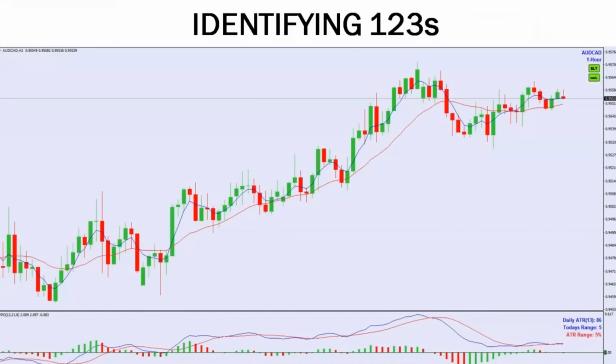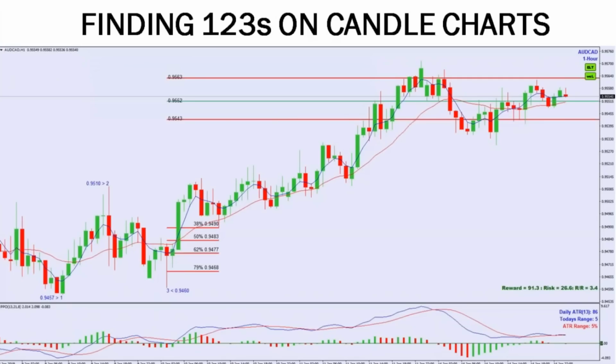The basic premise to the system is the identification of 1, 2, 3s. So we're looking for 1, 2, 3 bottoms and tops, like I mentioned, and once they are identified, the wave calculator is put on, and it gives us our targets. On this slide here, we're showing the number 1, the number 2 points, the number 3 points, and we get our targets way up here. You can either get out at your first target, your second target, or your third target. It all depends on your risk tolerance.